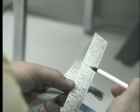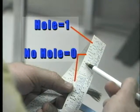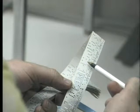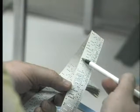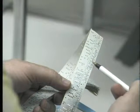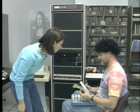What are the holes for? Good question. The paper tape holds binary zeros and ones. A hole represents a 1, and each position that does not have a hole represents a 0. The paper tape reader uses light to sense the presence or absence of holes. There are 8 positions across a row of tape, therefore each row holds 1 byte of data. The entire tape then is a collection of bytes. So this tape is kind of like a file.